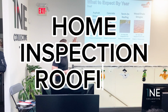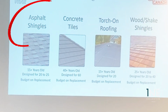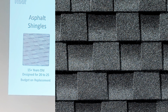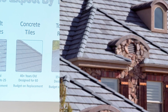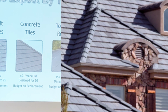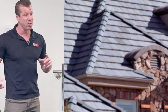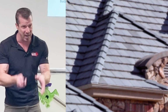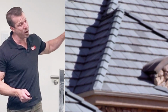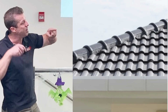So roofs, asphalt shingles, they're the most popular out there, right? They last a good 25 years or so. They're easy to walk on. We can inspect them very easily. Now when you go with concrete, this concrete style, it lasts a very long time, but it's a false sense of security. They tell you it lasts 40 years, but there's all kinds of stuff on the roof that will not last 40 years. The skylights, the sealants, all the sealants around the penetrations, it still needs a lot of work.